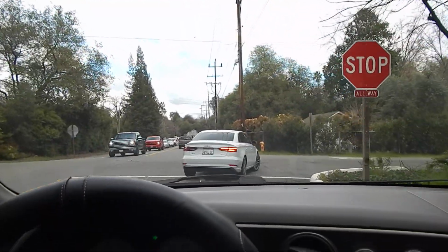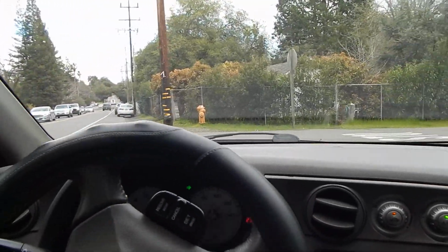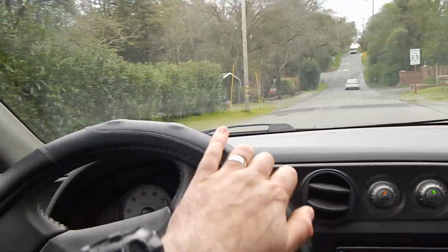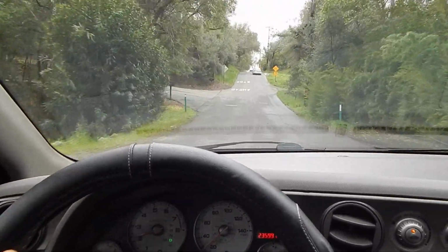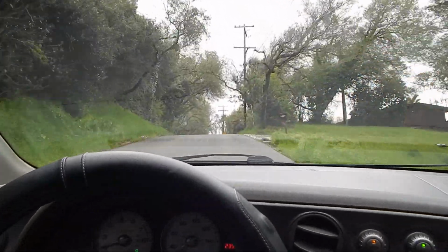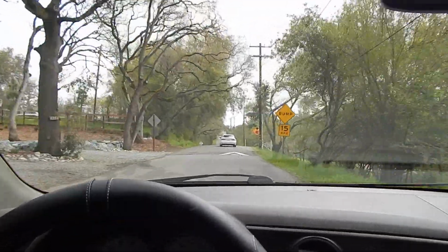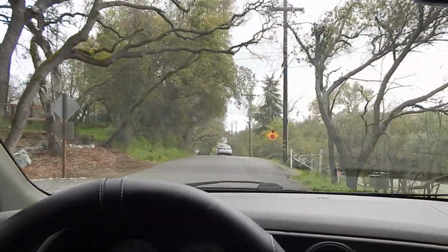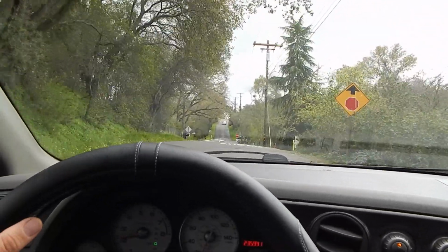But this vehicle is just in amazing condition, especially for the miles, 235,000. Even if it had 135,000, I would still say this vehicle is in great shape for the miles, let alone 235,000. Very impressive all the way around. As we make our way up this hill, very easy vehicle to drive, very easy vehicle to maneuver and park. Going over these bumps, no problem whatsoever. Clearance is not an issue.